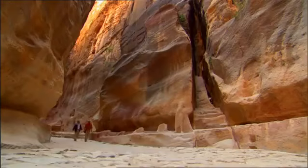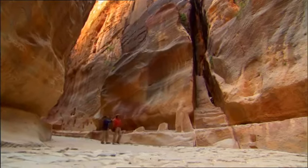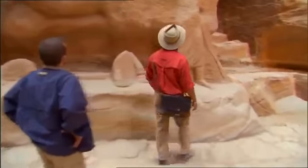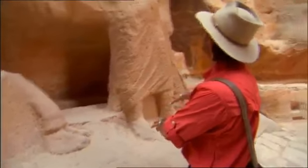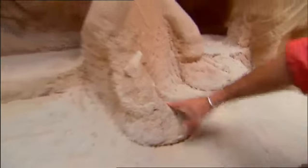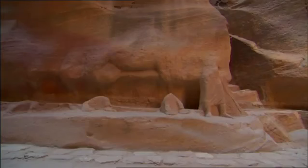Josh, you've got to take a look at this. This is really amazing. Do you notice anything on the rock face here? I see feet. Yeah, and there's a little bit more if you look carefully. Other feet. Okay, so here we have a man. Well, these look like camel feet. Yeah, the legs unfortunately are missing. Prince Murad tells me this eroded carving once fully illustrated a camel caravan.